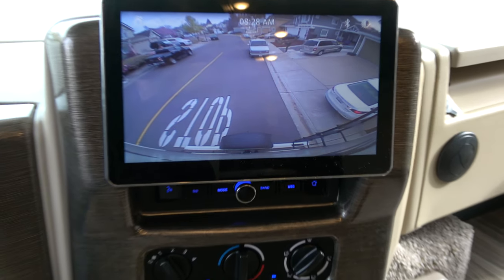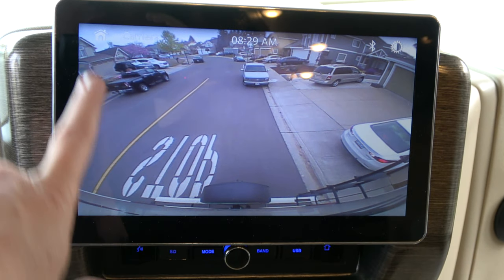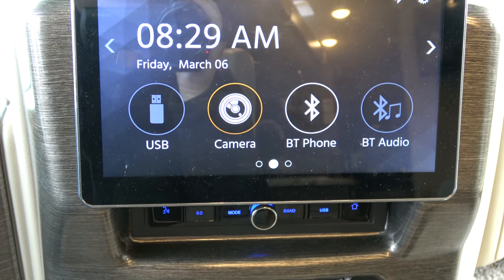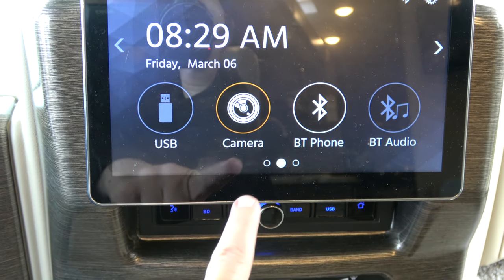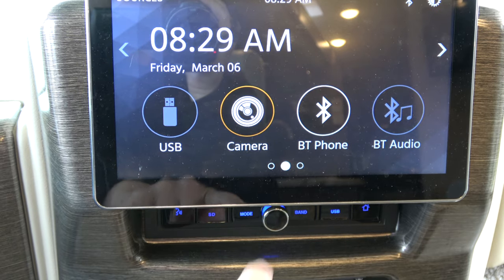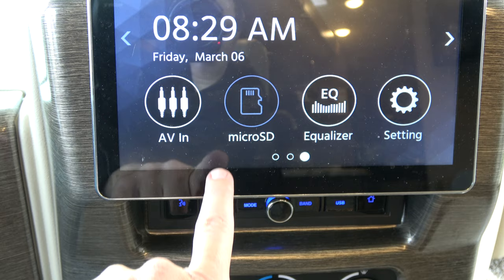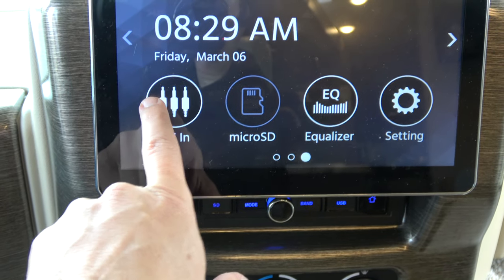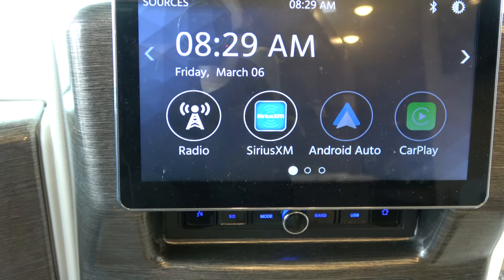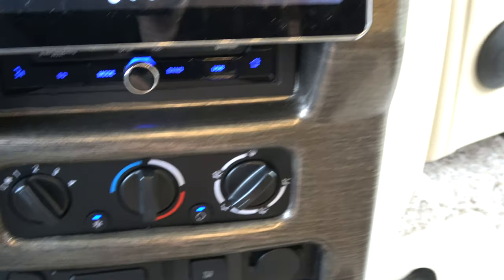And in here we've got the backup camera. If you click on this home button, you get all the different options. I chose to use the backup camera at all times. Hooking up the Bluetooth was no problem, and the equalizer was nice to have. I did have an issue with Android Auto. There's a USB connection here somewhere, I've forgotten. I think it's down here.